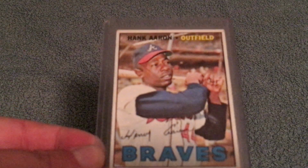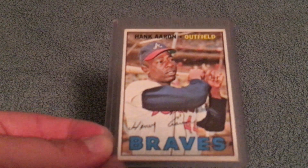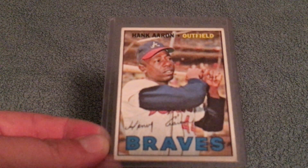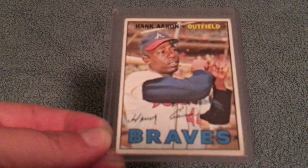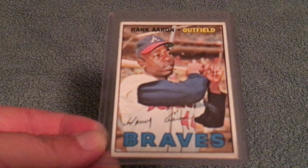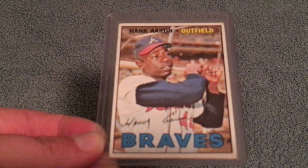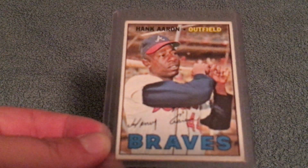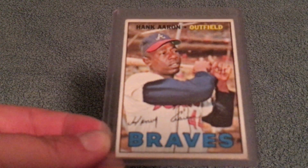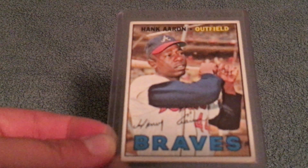Here is one of my only Hank Aaron's. 1967 Topps Hank Aaron. I was working on a 67 set once many years ago, and had to part with it in an emergency need for funds. So I only hung on to a couple of cards from the set, this Hank Aaron being one of them. I've always really liked this card. I couldn't part with it because I got it when I was a kid, and it's just so aesthetically beautiful. I think it's one of the nicest looking Hank cards.